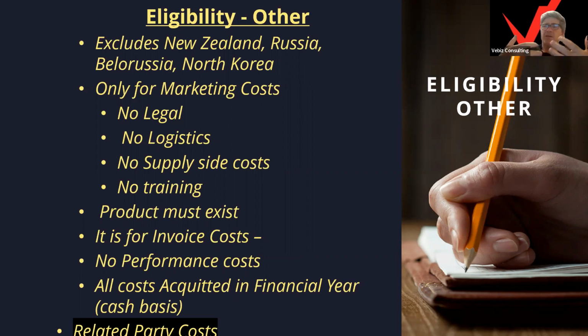Now, that affects some people, but if you're using digital marketing, using Google, Facebook, WhatsApp, all of those tools, it doesn't matter if you're a shareholder. You might be a shareholder in Microsoft or Facebook. It's not that they're talking about. They're talking about this: are you related in terms of one having some control over the other person?